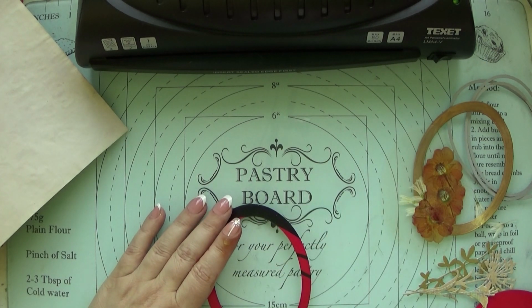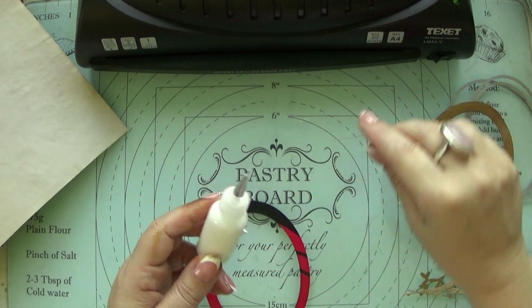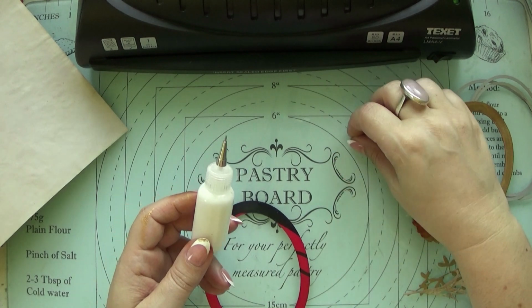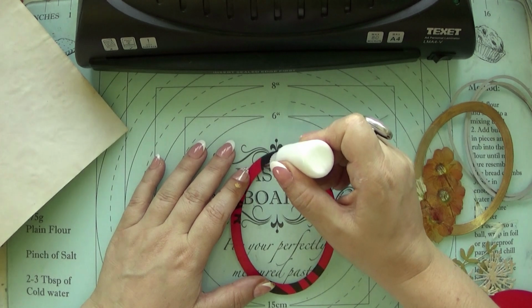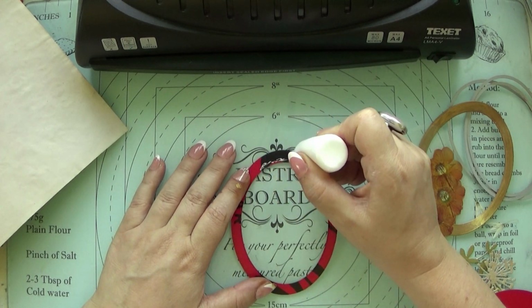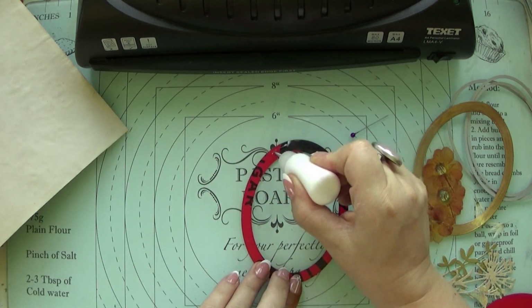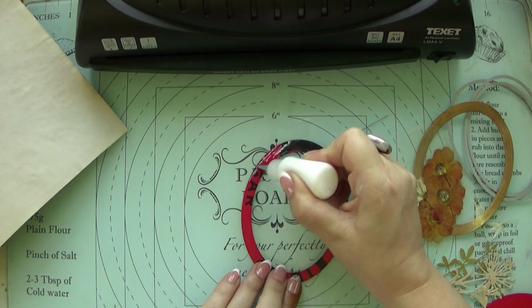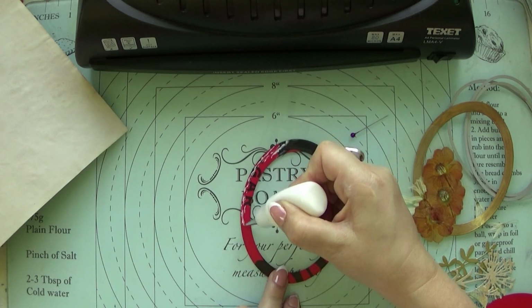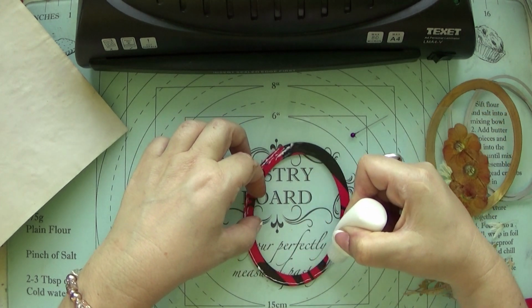I'm going to get my little glue bottle. I finally got myself one of these glue bottles, and it is the best thing I've ever done. Love it. I have terrible trouble with the Aleene's tacky glue, getting it out of the bottle. This makes it so much easier. So I'm going to get my glue around the outside edge of this. In fact, I'll probably get it all over, but definitely on the outside edge. We want to make sure we have enough glue on that edge.